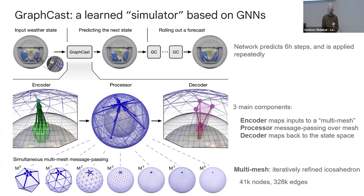And then this whole process is repeated iteratively to roll out the forecast. Each step is 6 hours, and we go up to 10 days. You can go more than 10 days, but it does get a bit worse. And eventually, we didn't push it a lot beyond 10 days.